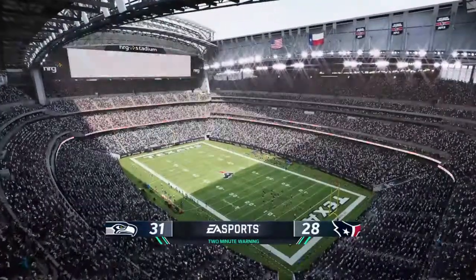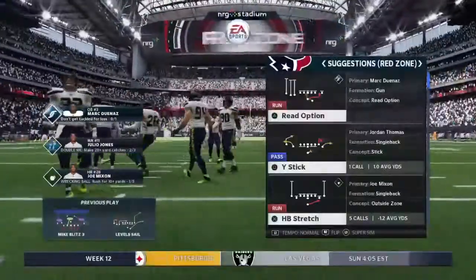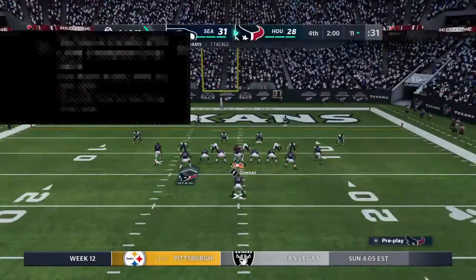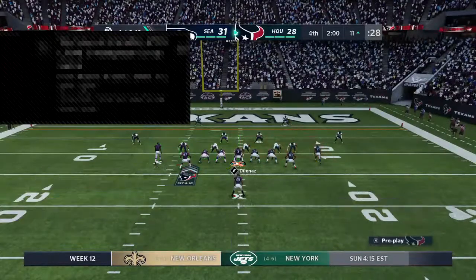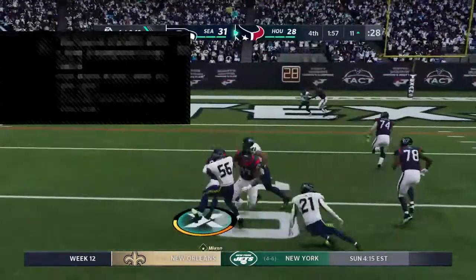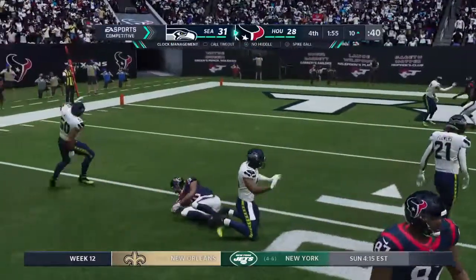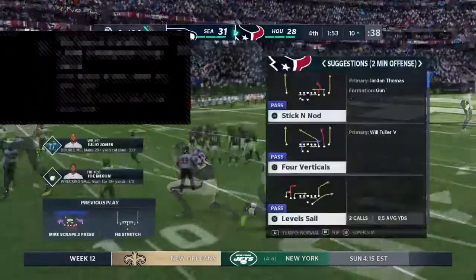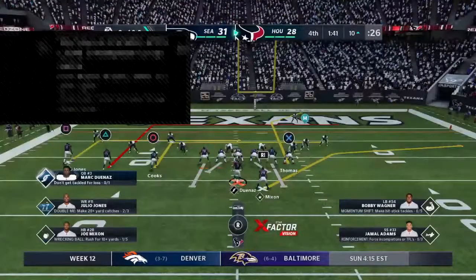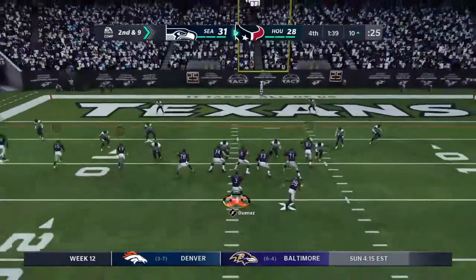3 points separating these two sides with 2 minutes left to go in the 4th. So it's Texans football as we welcome you back. They've got a 1st down in field goal range already. Mixon with a 1st down carry. And he'll get this one down to about the 10-yard line. Credit him with a 1-yard gain there to make it 2nd and 9.